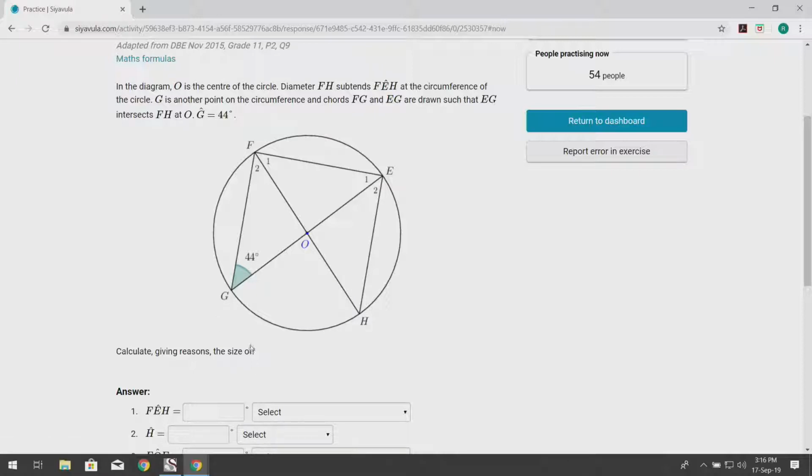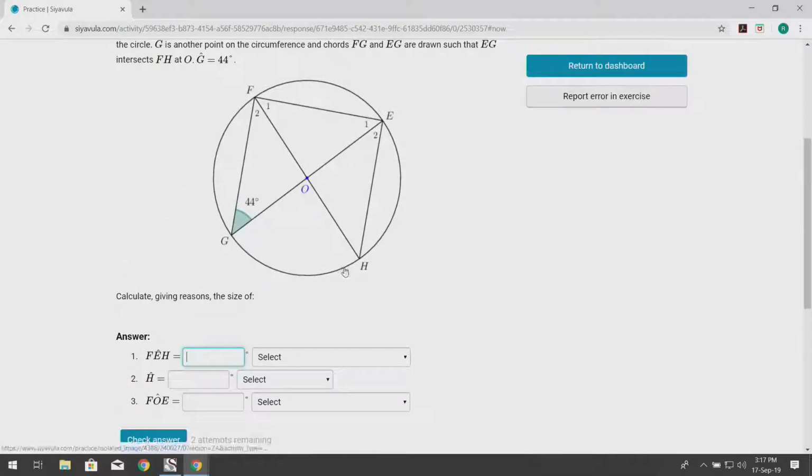So it says calculate, giving reasons, the size of FEH. So we're trying to work out the size of angle FEH. Now, looking back at the blurb, it's told us that O is the center and FH is the diameter. So hopefully you're thinking, if we have a diameter and it subtends an angle onto the circumference, because we've been practicing our theorems, then that angle is 90. So diameter subtends 90. Awesome, I'm feeling pretty confident about that one.